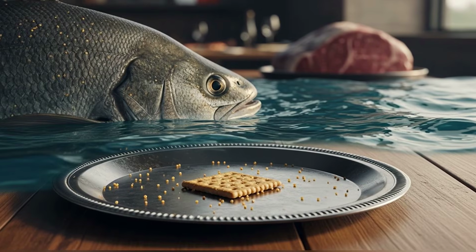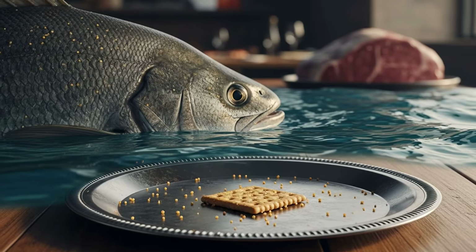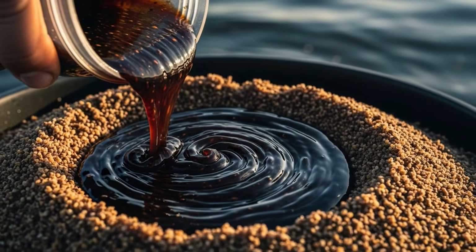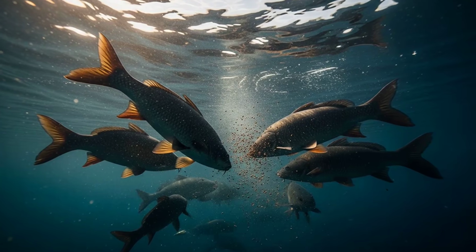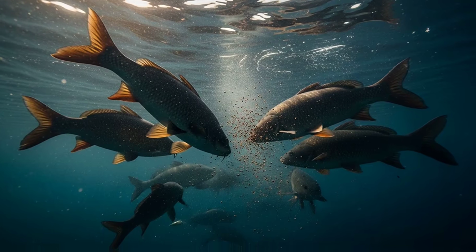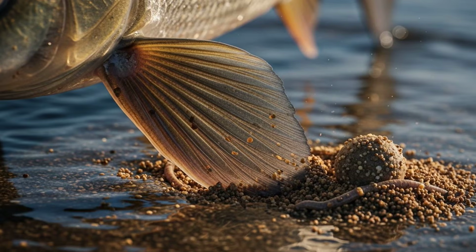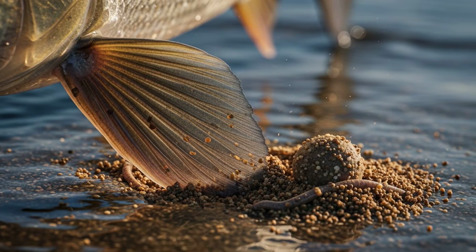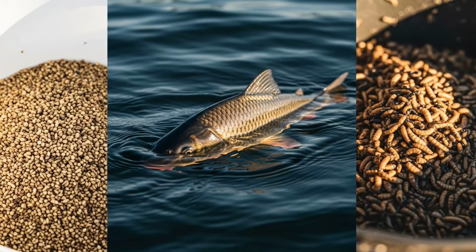Think about it like this. If you're used to eating steaks and someone offers you a dry cracker, sure, it might smell okay, but it's not dinner. Adding the juice, which is just chopped worms or spikes, sends out a massive signal that high-protein food is on the menu. That's what drives big fish crazy. Without it, you'll find yourself catching the small stuff while the trophies ignore your spot, choosing to root around in the mud nearby for the real thing.